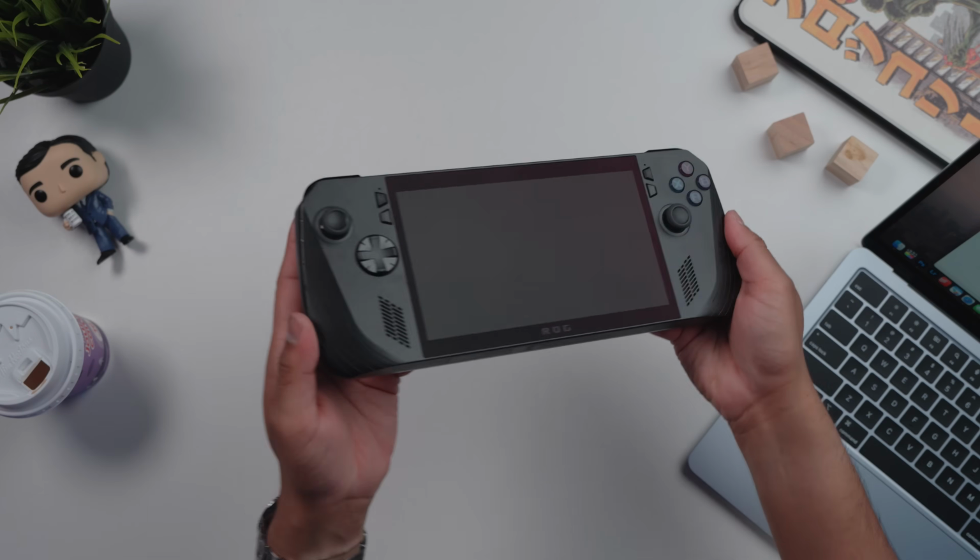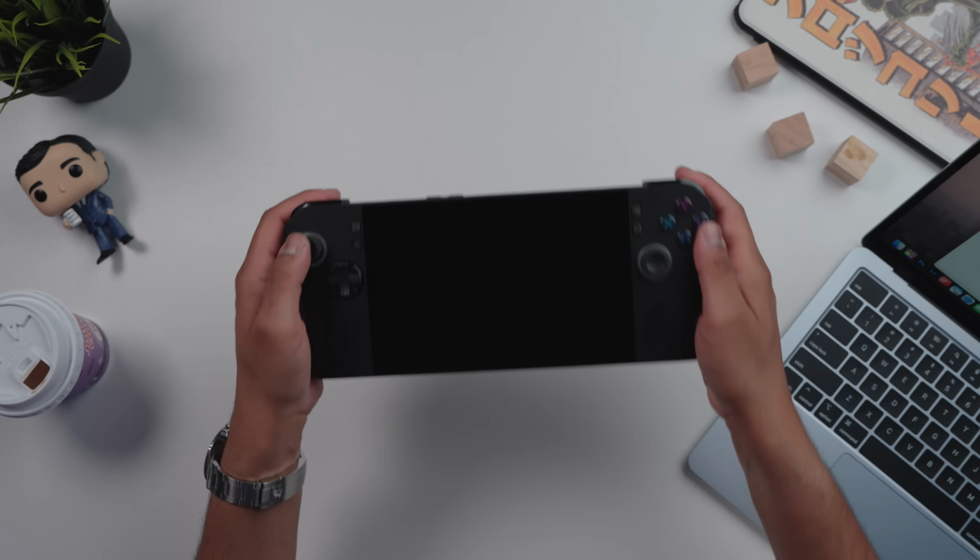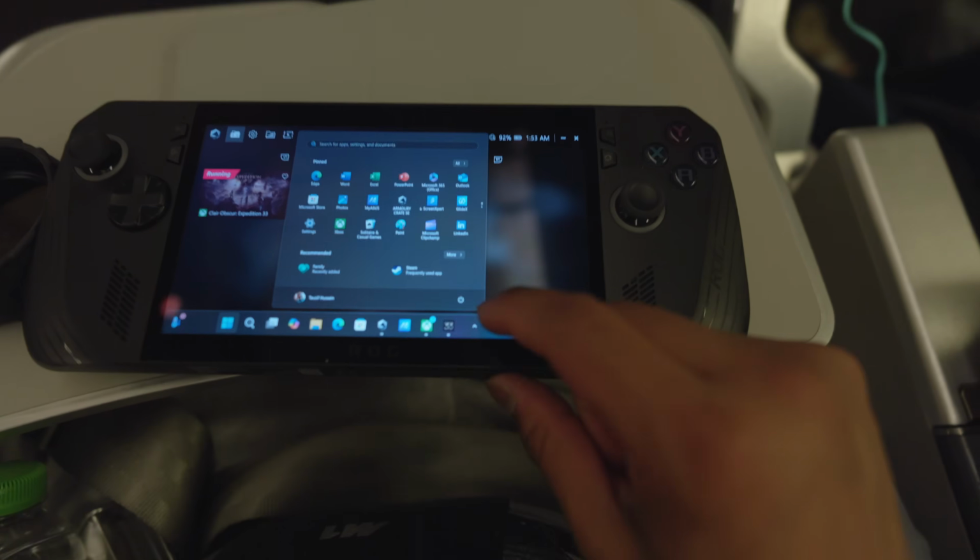Okay, back to the studio. For the next product, I want to talk about this guy. This is the ROG Ally X, and this thing is an absolute game changer for gaming. It actually won the iF Design Award for 2025, and I've been using this thing on the go.